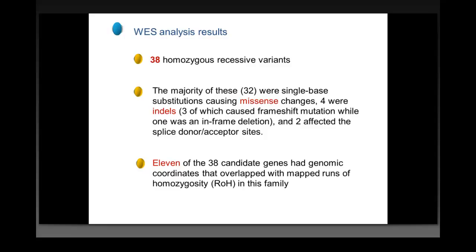Now, because we had the runs of homozygosity in this family, we only focused on the variants that are found inside these runs of homozygosity or fell in close proximity to the boundaries of these runs of homozygosity. And by doing so, we ended up with only 11 variants that had genomic coordinates overlapping with the ROH in this family.